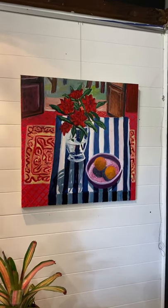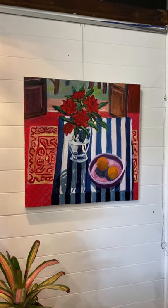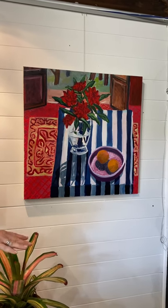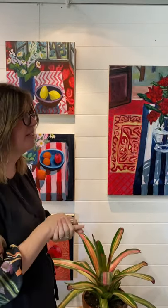This one particularly, I feel like my strong interest in Matisse comes through. There's something about, I think it might be the pattern rug behind the table and that slightly awkward offset composition that's making my works at the moment.